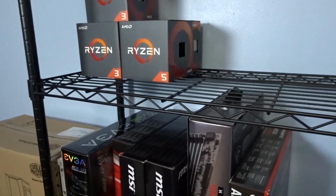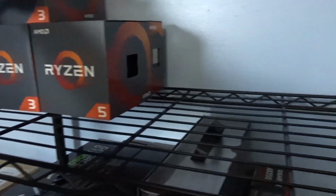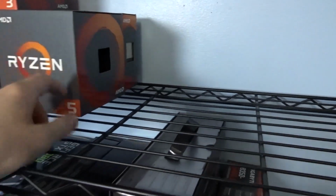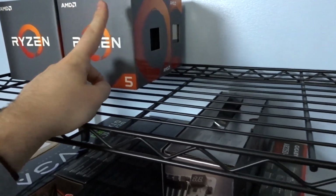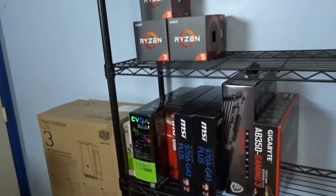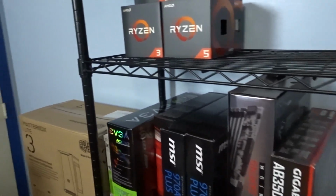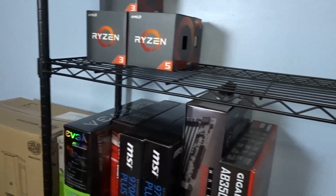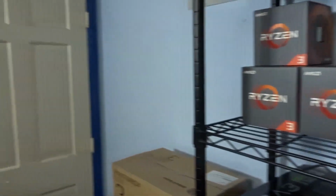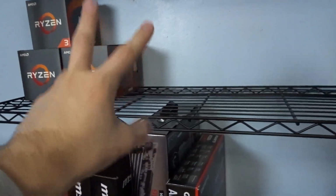Some of these boxes are empty as well because they're either being used somewhere or they've been sold. So one of the Ryzen 5s is in my brother's system, one of the Ryzen 7s, which is back there, is in Jackson's personal rig, and one is in one of the test rigs that we use. One of the Ryzen 5s was in another system, but now it's back up here, and we're just going to organize this shelf as CPUs.